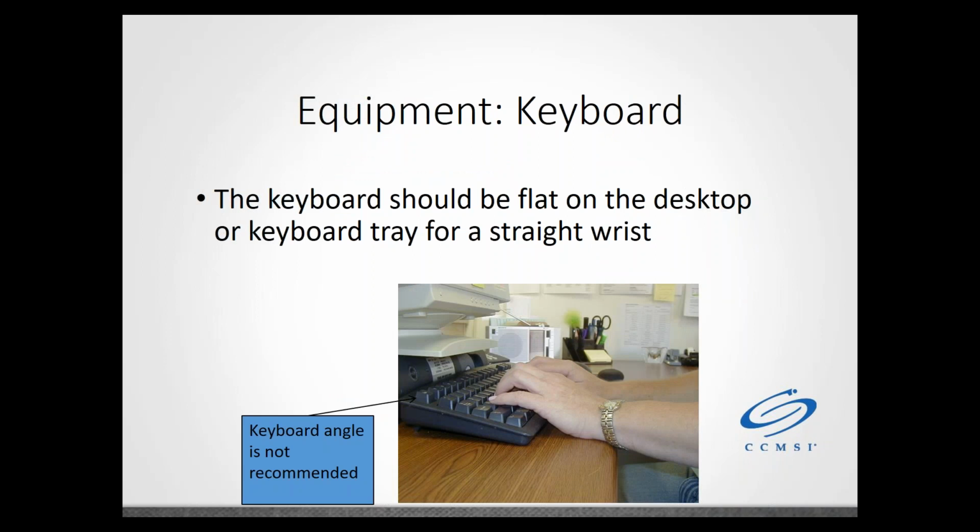As I mentioned before, you want the keyboard flat on the desktop or flat on a keyboard tray so that your wrist can be straight. You'll notice this one's on an angle and that subsequently bends her wrist, which is not a posture we want. Also, you may note there's contact stress because the wrists are directly on that hard surface. A nice gel wrist rest may help reduce that contact stress.